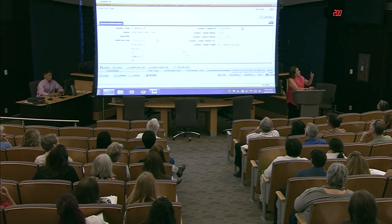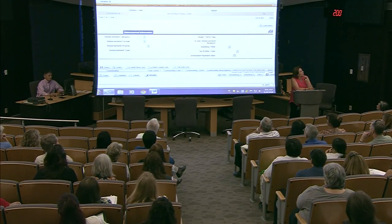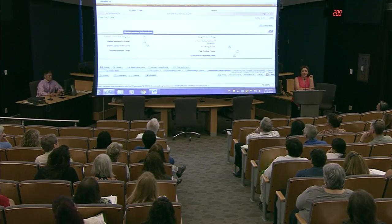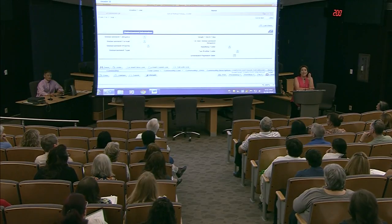So I'm going to go to disbursement information. I definitely want to hit this one. Do you see where it says disbursement format? Please, AP or anybody else, do not touch this field. It is defaulted.